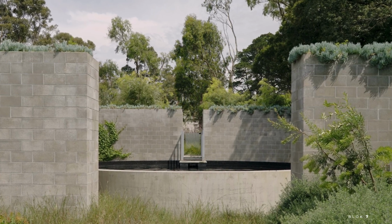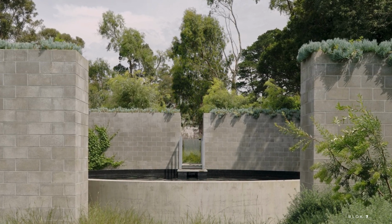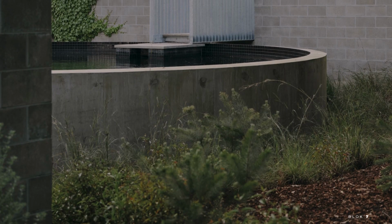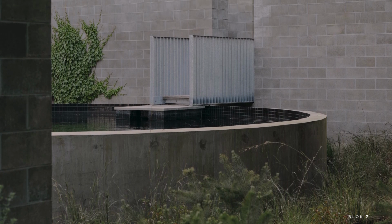These unique walls aren't just for structure. They're living elements that frame breathtaking views and guide circulation throughout the property. Some even wrap around to create private courtyards with enchanting green outlooks.